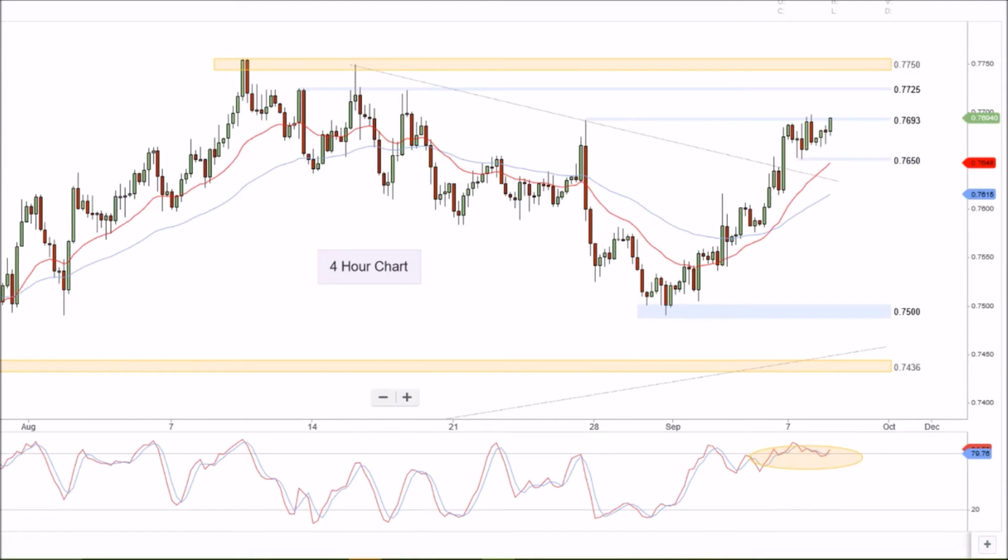Over to the Aussie, we've got a 4-hourly chart here. We can see that trend, that contraction lower, is holding up, and we've just busted out of that by the looks of it. We are well into overbought territory, so we'll see. It doesn't mean the price can't head higher. We may find a bit of resistance here at 76.93. Otherwise, we've got further resistance at 77.25 up to 77.50.